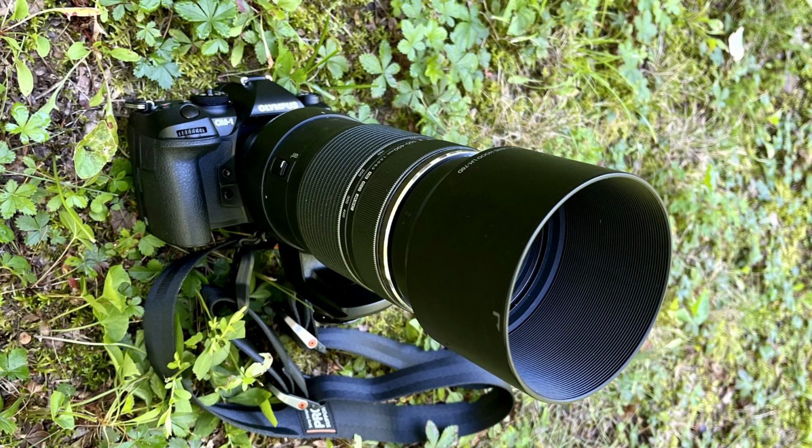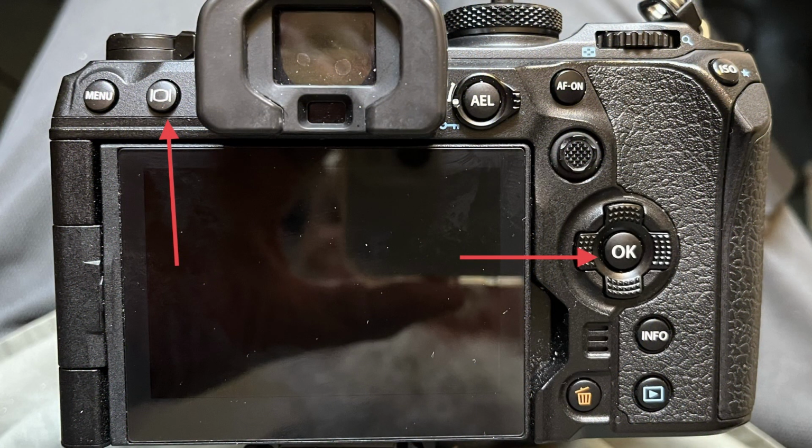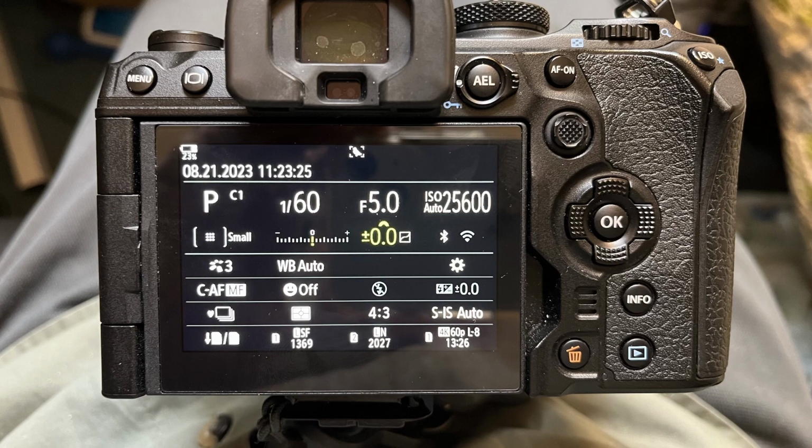There are a couple of different ways to access the focus target area settings. One is to press the center button on the 5-way control wheel in program mode, or the button between the menu button and the viewfinder in the upper left back of the camera. This brings up the super control panel. Pressing the center button one more time activates the scrolling buttons so you can select features to modify. Scroll to the first item on the second line. This is the focus target area setting, and it shows you your current setting.